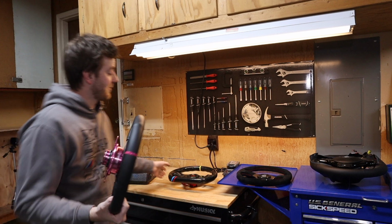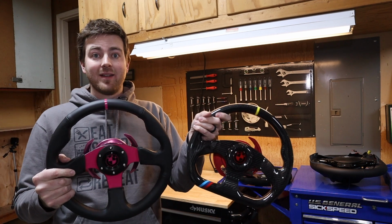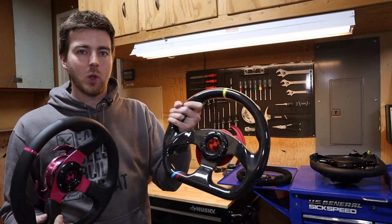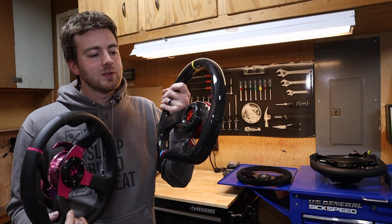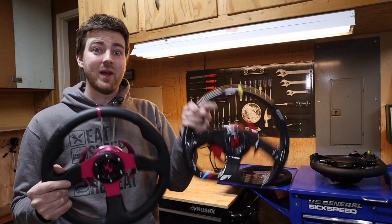The biggest difference between these two steering wheels is actually the weight. I'm going to show it on the scale. I mentioned in the video when we did this one that it wouldn't show up on the scale, it wouldn't register. I was being dumb and wasn't running the scale properly. So we will actually get to see the weight difference between the two.